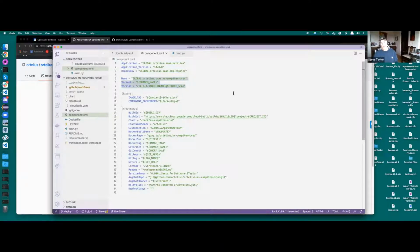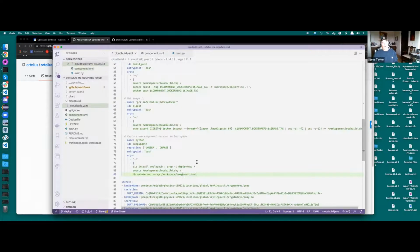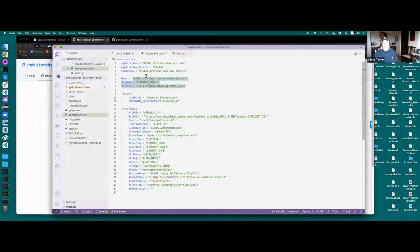Then everything is pushed over as a new component version with that name that we have. In this case, the deploy env is uncommented, so we'll actually do a deployment after we do the creation of the new version. We'll also create a new version of the application if we needed.